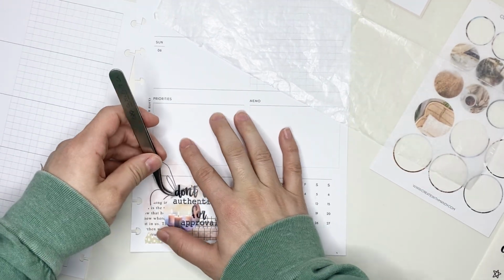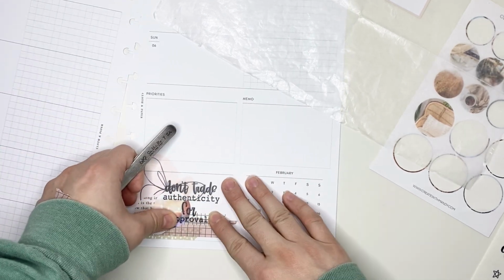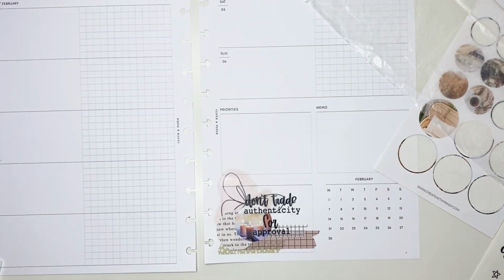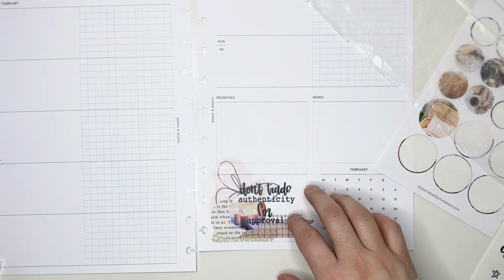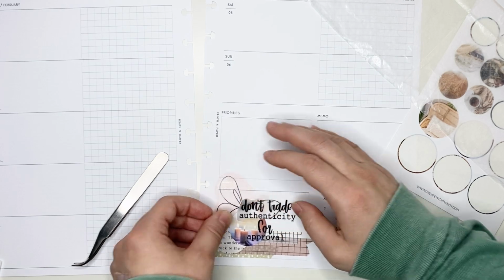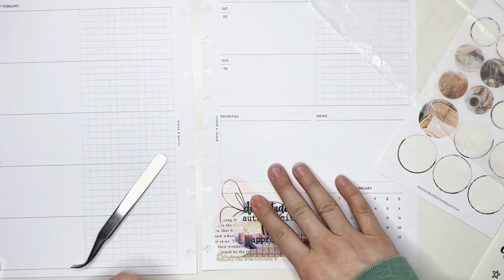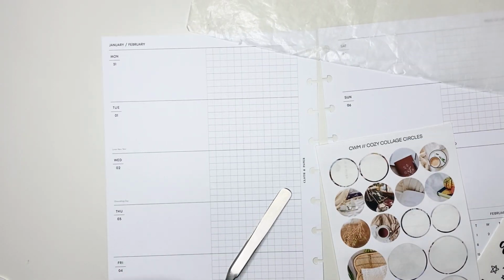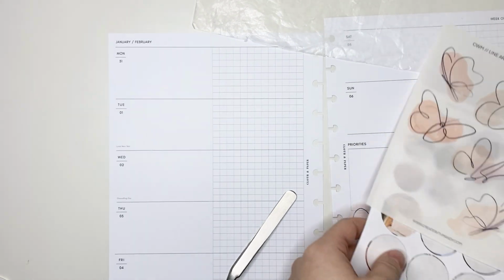I, again, don't know that I love how I layered this, and I do think at one point I do try pulling it up a little bit to see if I could reposition it, and it just wasn't going to happen. Yeah, that's what I'm doing right here. I'm seeing if I could possibly pull it up, and it wasn't going to happen. I was going to end up ripping a sticker and decided that it didn't look terrible. Not 100% happy with the cluster, but it doesn't look terrible.